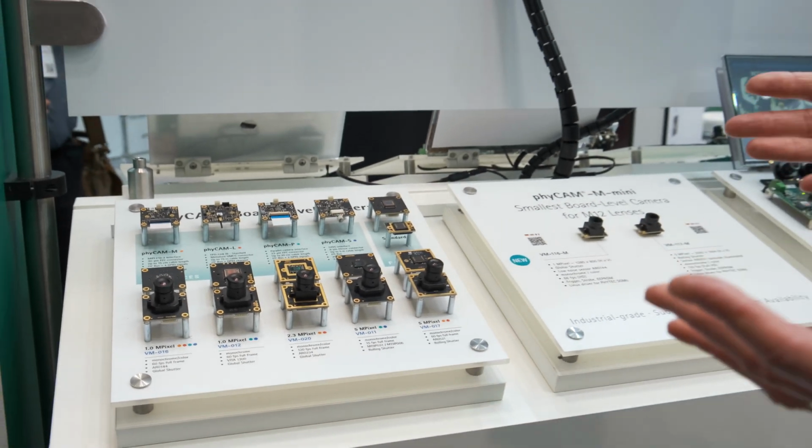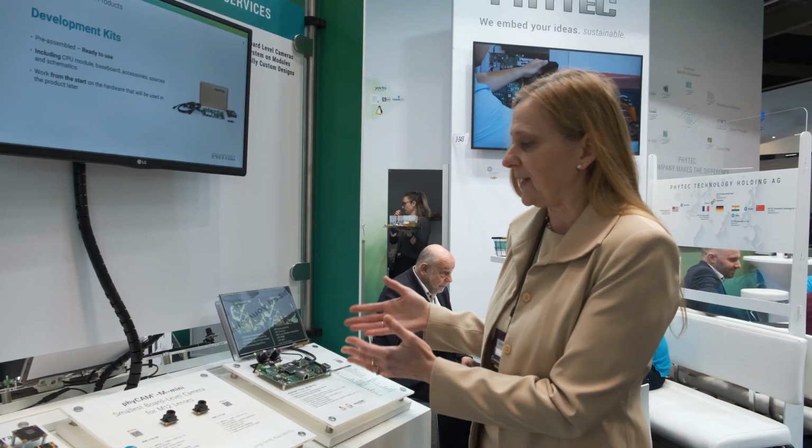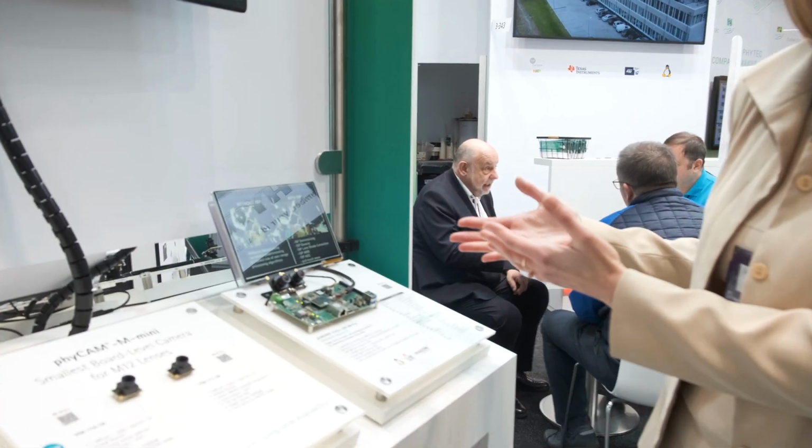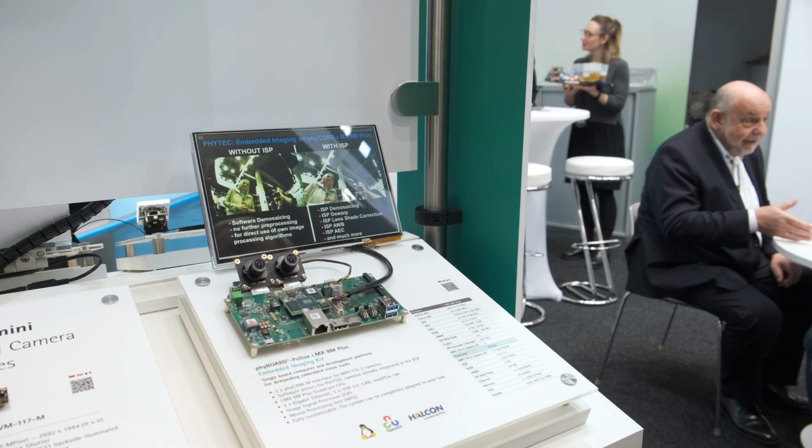And you can put such a camera on our embedded system, for example here with the i.MX 8M Plus, which offers ISP and can show you the difference in quality using ISP or not using ISP. So this is a very interesting point for image processing. Okay, so we have system on modules supported by cameras, but not only this.